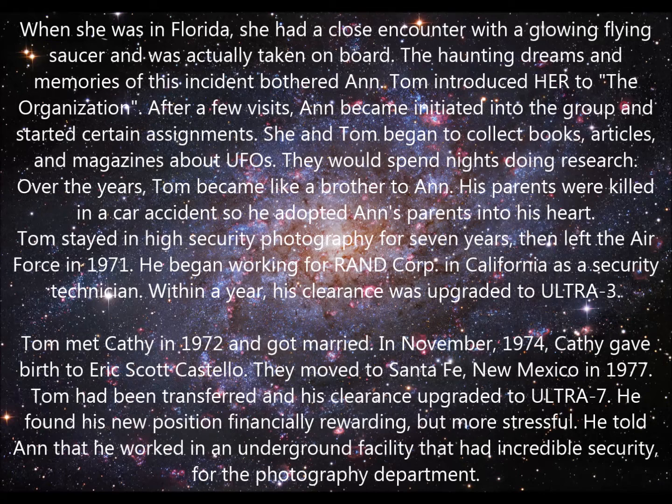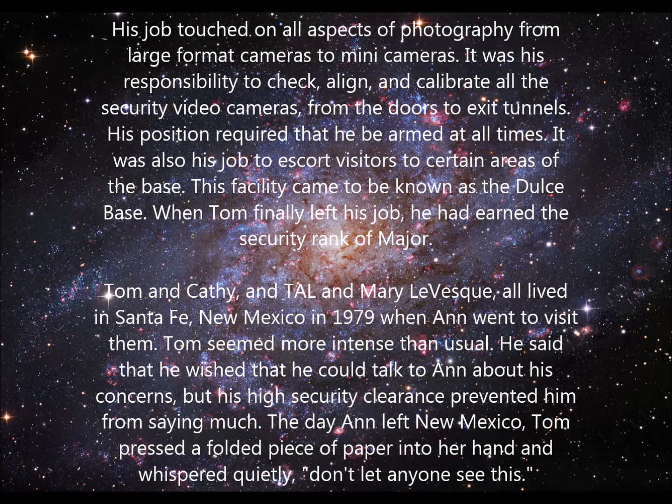They moved to Santa Fe, New Mexico in 1977. Tom had been transferred and his clearance upgraded to Ultra 7. He found his new position financially rewarding, but more stressful. He told Ann that he worked in an underground facility that had incredible security, for the photography department. His job touched on all aspects of photography from large-format cameras to mini-cameras. It was his responsibility to check, align, and calibrate all the security video cameras, from the doors to exit tunnels.